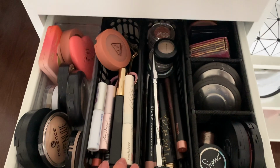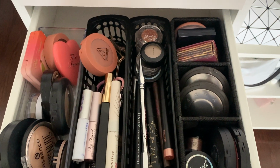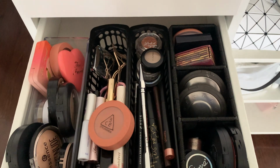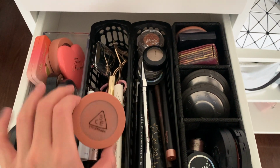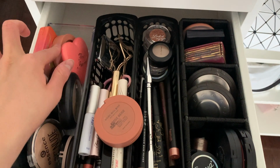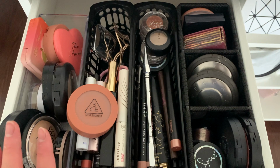And then in this drawer, I have most of my face products. Guys, my favorite face product ever is this 3CE blush. Don't mind how dry my hands are, by the way. This is the 3CE Style Nanda blush in the shade Rose Beige, and I have a backup right here. I'll be linking this product down below. It's the most beautiful natural coral blush color.